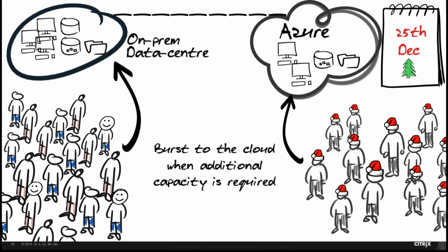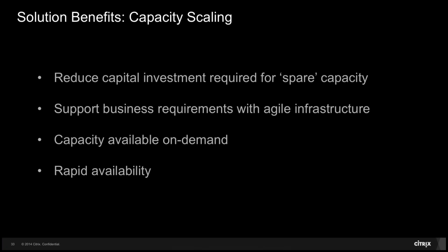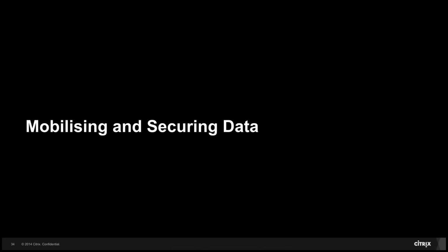To our businesses, around IT, we're using what we need to as and when we need to. It's available on demand, and it's available almost instantaneously. It's as long as it takes to spin up the images of ZenApp and Zen Desktop that you put in the Azure cloud as well. So those are a couple of examples around migration and capacity demand.